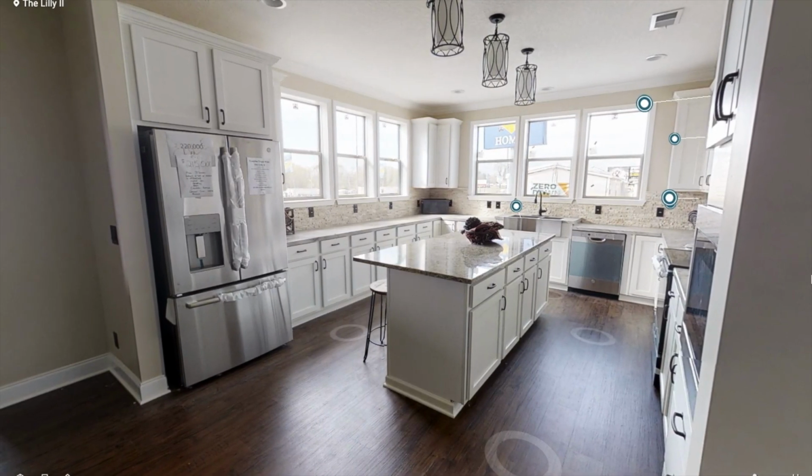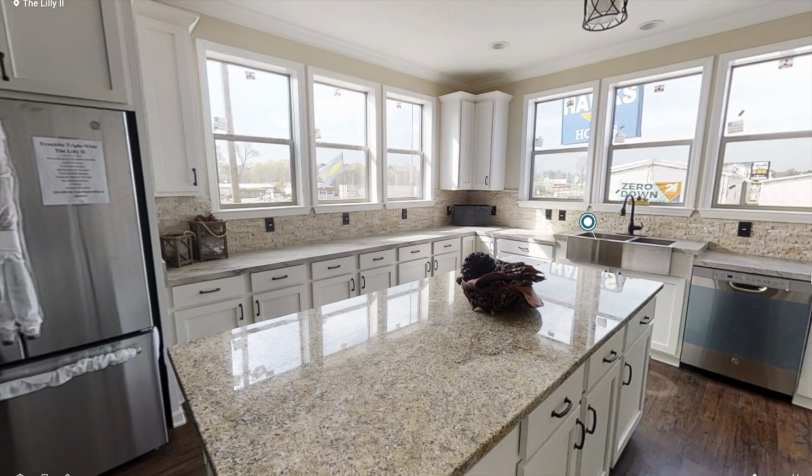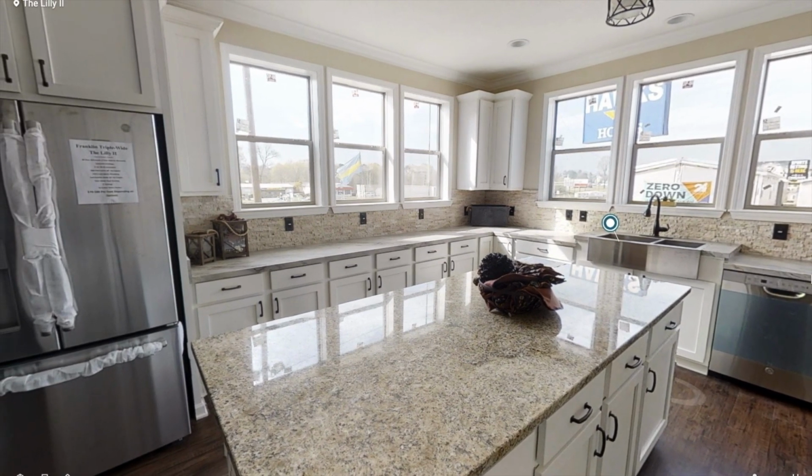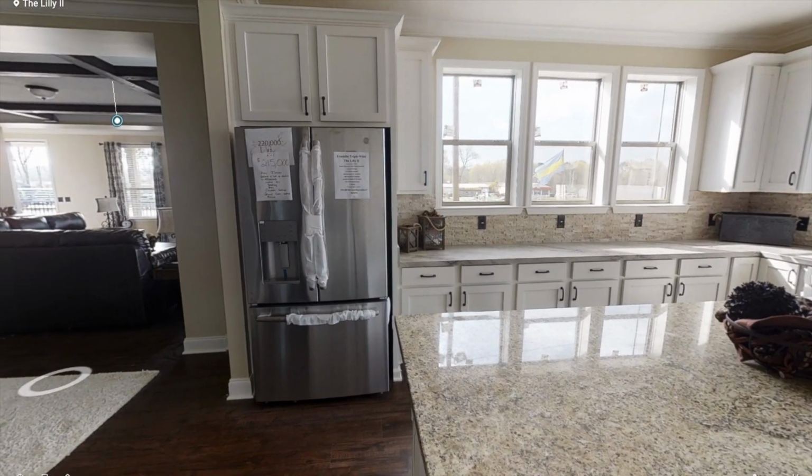And I absolutely love this kitchen. It has a really nice layout. You have a kitchen island right in the center, and then kind of like a U-shaped counter around it. And you're also getting those stainless steel appliances. So it's a really nice updated kitchen.